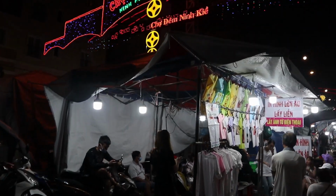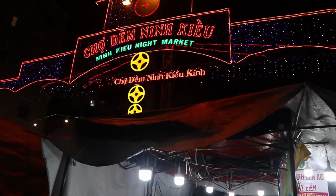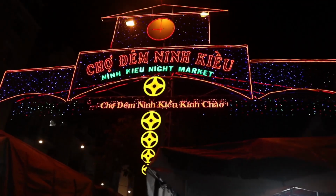We are now walking the streets of Can Tho, and we are looking for the night market that we walked by earlier. So it's really buzzing with life down here. And right over there is the Mekong Delta. How cool is that?